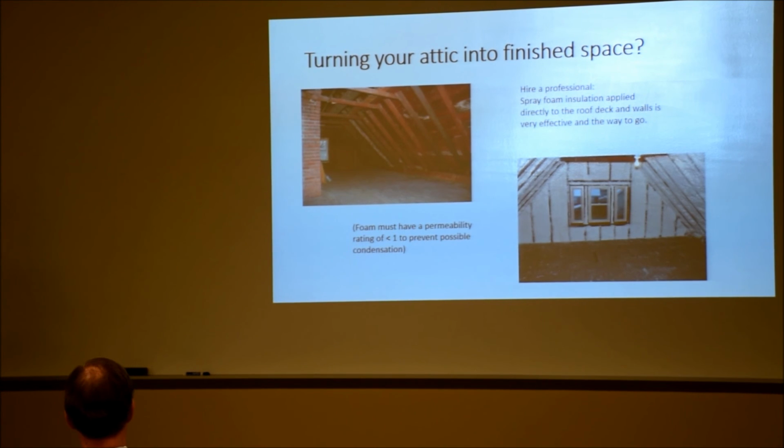Yes? Could you please explain the difference between open cell and closed cell insulation? Sure. These terms apply to foam insulations. And typically, they are only really used about spray foam. If you go online and you research spray foam, you'll see those two terms, open cell and closed cell.